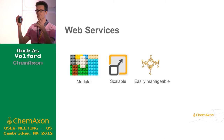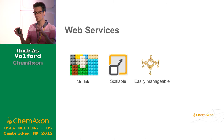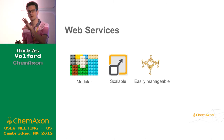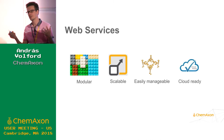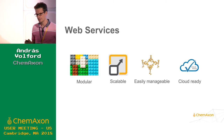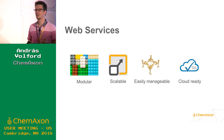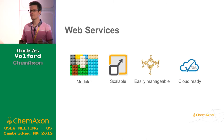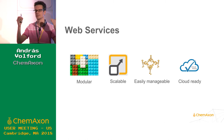So we will have a web service just for the configuration settings, which will provide the configuration for all of these small modules. And all three together will provide us the cloud-ready infrastructure in the web service. So that is under construction. We are modularizing our web services. And we have some other projects. And this is the future.